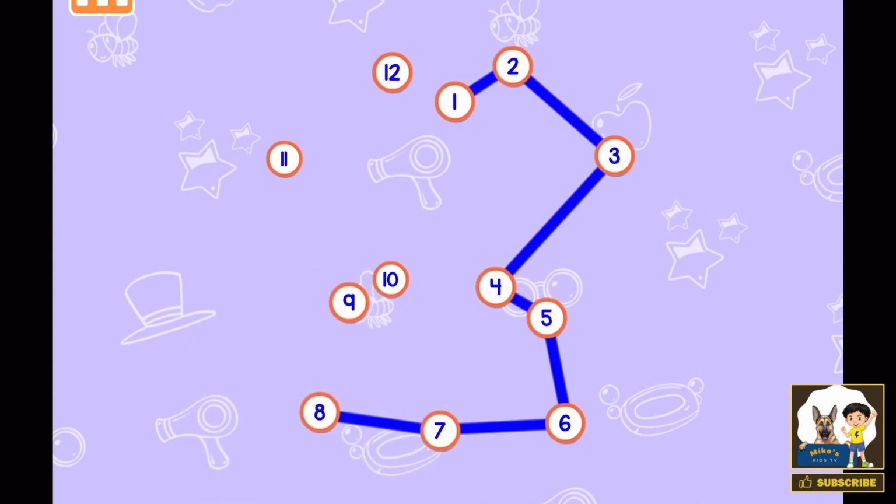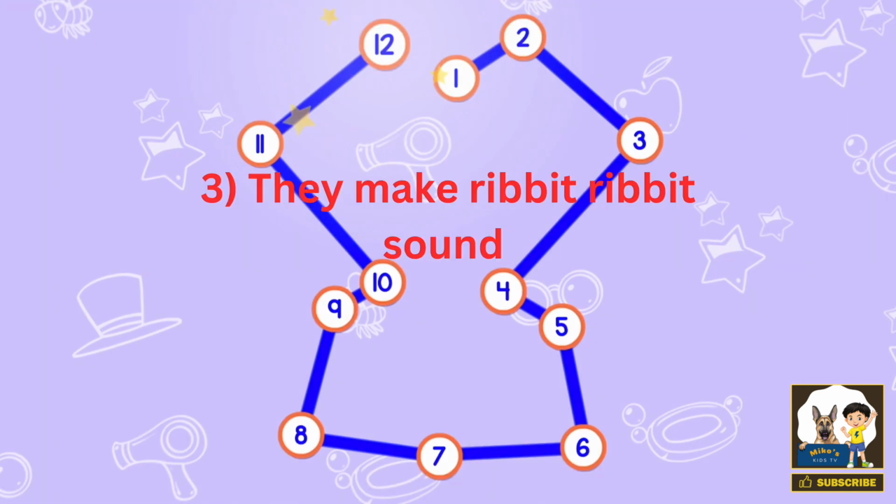8. 9. 11. 12. Clue number 3 is that they make sounds like ribbit, ribbit, ribbit. What do you think it is? It's a frog! You guessed right. A frog. Awesome job, Miko and friends.